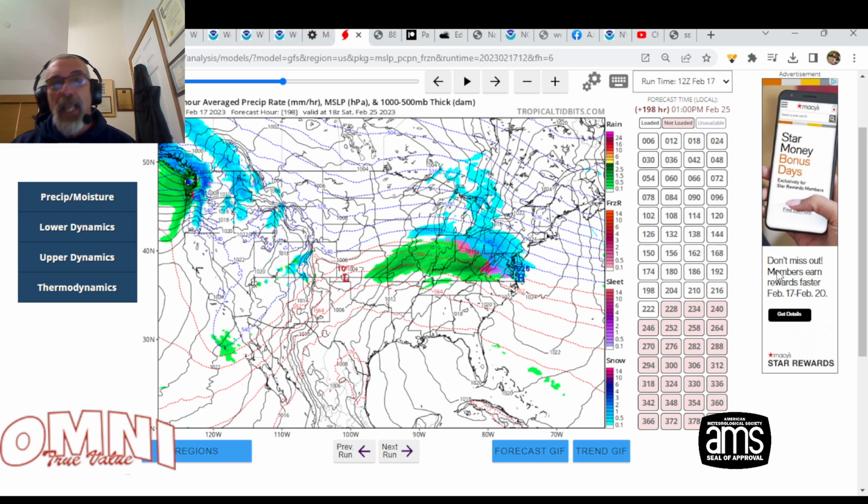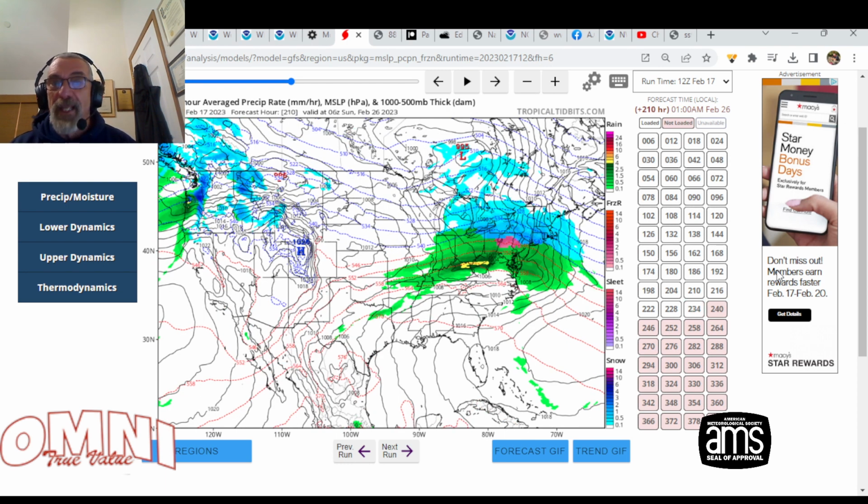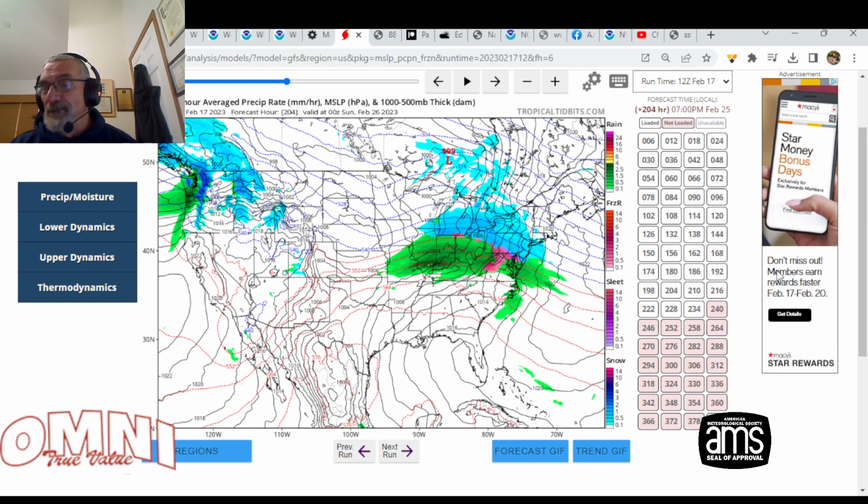Now, the models are hinting that maybe, just maybe, we could see some white stuff late next weekend. Both the European and the GFS are showing this system here. In the kind of winter we've had, you have to remain skeptical anytime the models are showing any kind of snow in the long range. So we're just going to put it on the back burner for a while, and we will revisit this on Sunday, on the Sunday morning Joe and Joe Weather Show, if it's still there, at 11 a.m. Eastern Time.